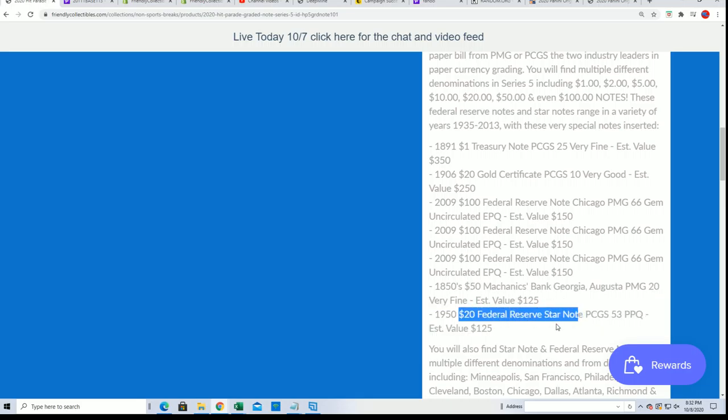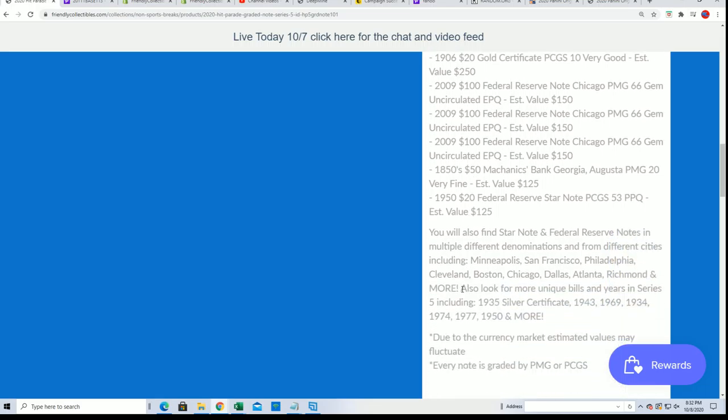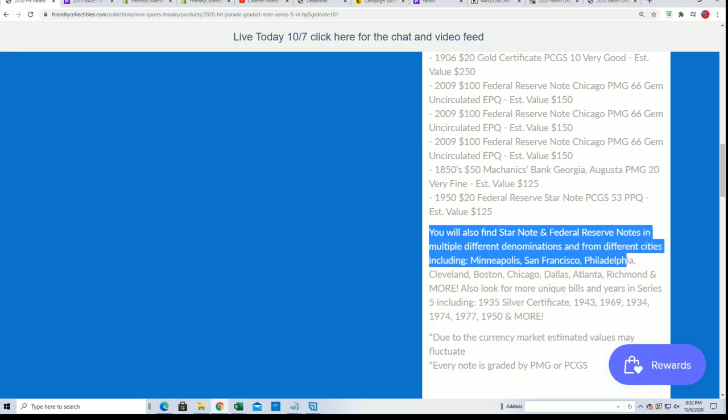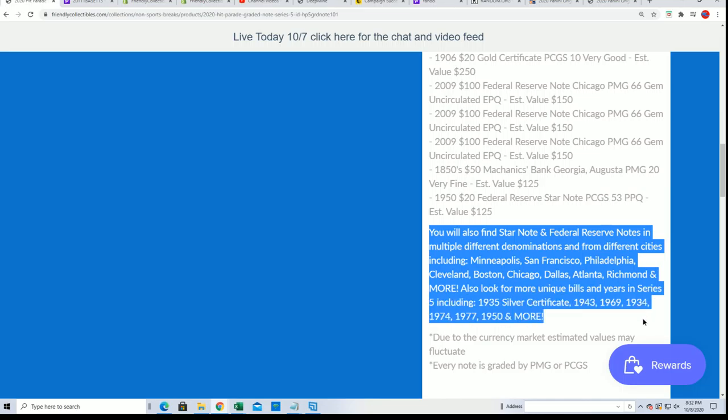Oh. So these are some of the nicer hits you'll find in this break. And we're looking for the different cities. Silver certificates.